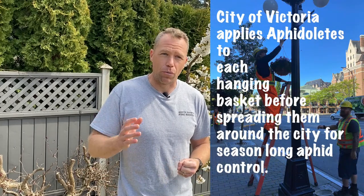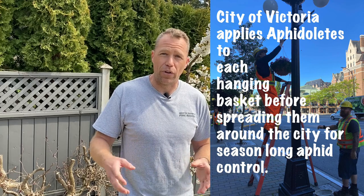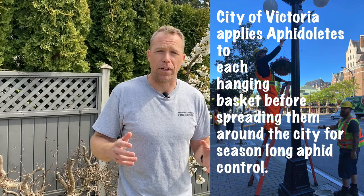So that's it for me today, talking about Aphidoletes aphidimyza, and how you can use it in your yard. It's super easy. We've got tree companies all over the place just hanging them in boulevard trees. Rose gardens release them, all sorts of public gardens use them, all sorts of commercial growers from small hobby farms to large ones use these regularly. It's this time of year where you want them to come out.